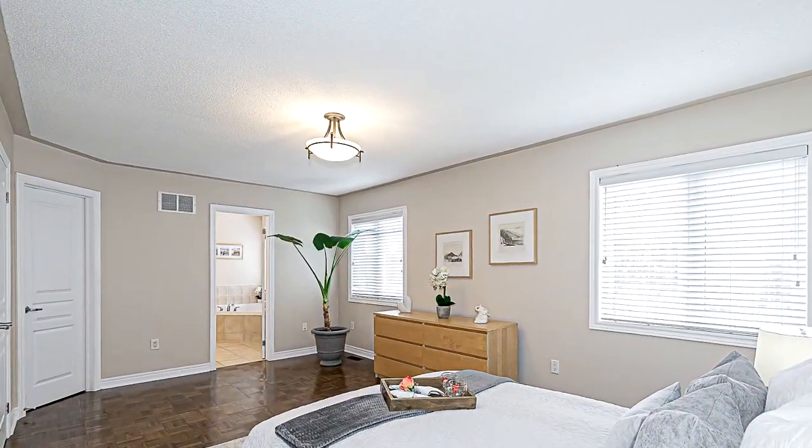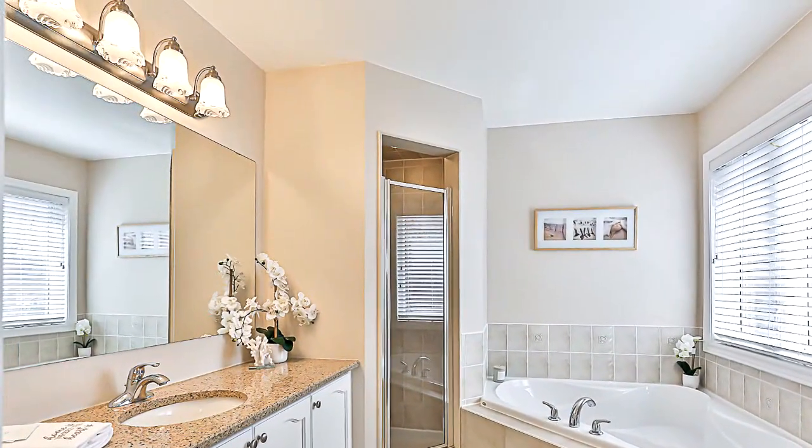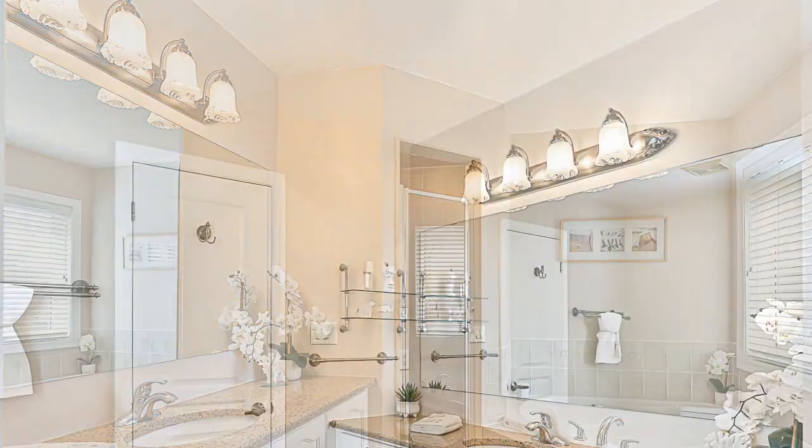To truly understand the allure of this home, one must see it in person. We invite you to experience the practical charm of this remarkable residence.